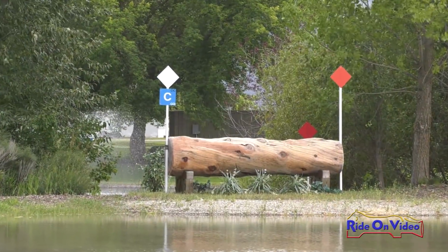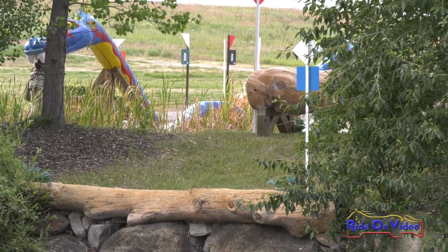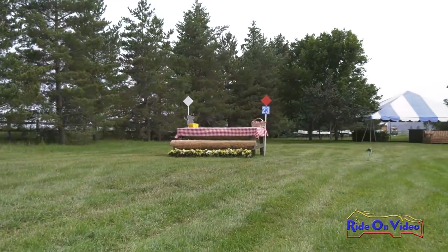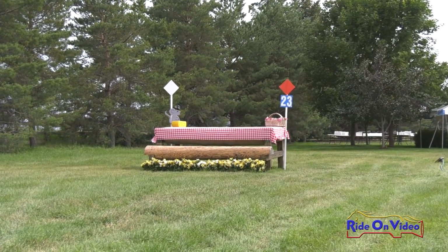Back through the water, and then we've got the hanging log down the ramp to the drop into the third part of the water. And then this time we've gone left-handed and we've given them a big picnic table in front of the brick house, and there could be a lot of people having a good party there. So it'll be quite distracting. If the horse is getting a little weary, they might just suddenly go, whoa, I'm waking up. But you know, it's an intense line.